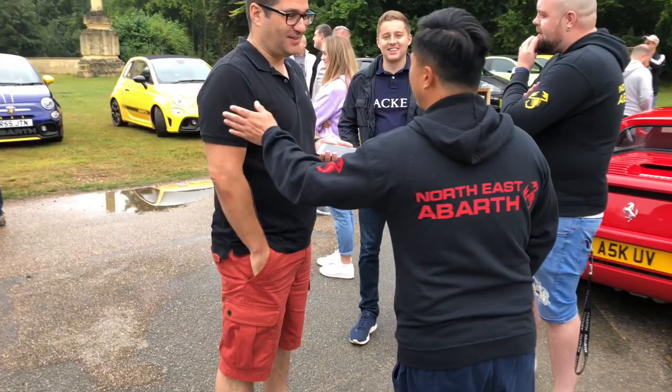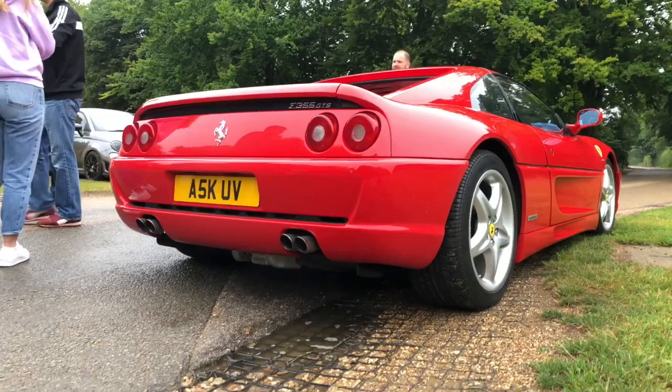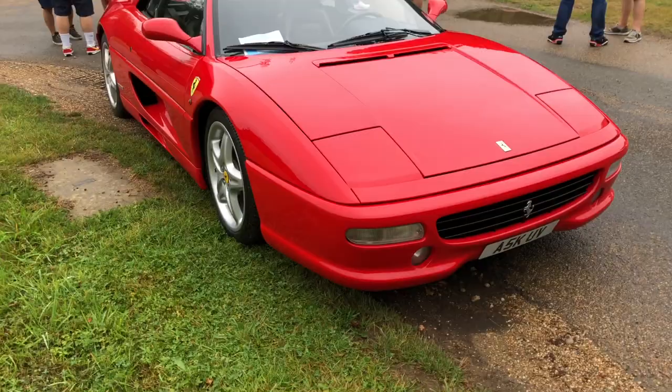Ben, is this yours? No, mine's this black. Yours? Oh, yours is black. Yeah, mine's black. You've got 3552. Whose is this? Abarth GTB. This is nice. Very nice indeed. There's lots of other nice cars.